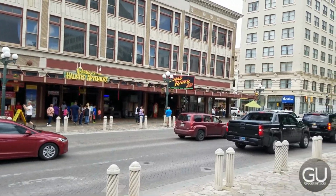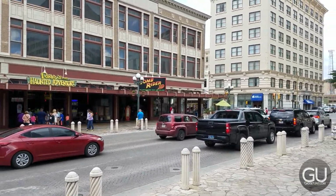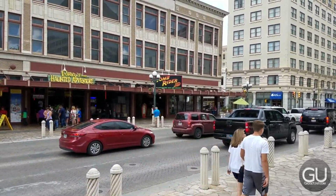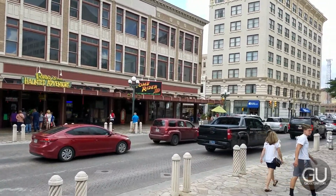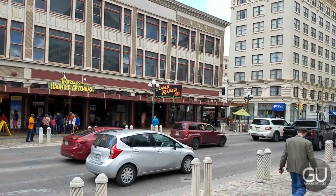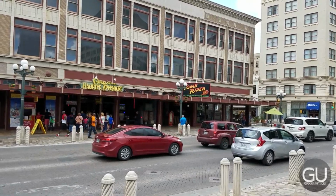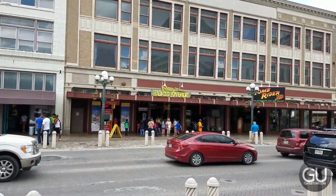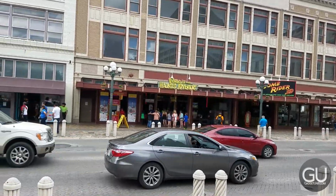I actually did go on the Tomb Raider 3D ride. I swear it said Raider, but it doesn't. Went on that one before. It was okay. It lasted less than 5 minutes. Not the most exciting thing in the world, especially if you've seen the ones at Disneyland and Disney World. You do have some new standards. They do have the Ripley's Haunted Adventure attraction right next to it.